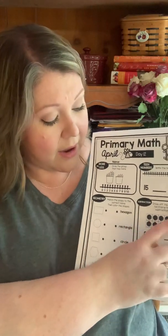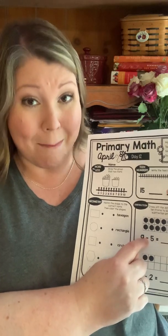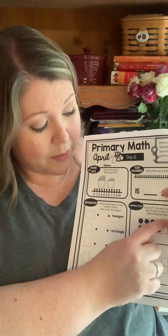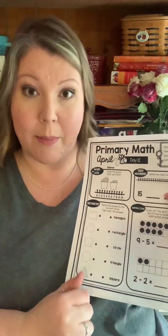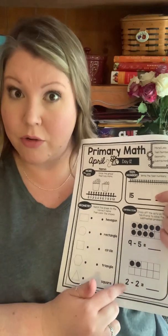So we have 9 dots. We're going to take away 5. We're going to do minus 5. So 1, 2, 3, 4, 5. I'm going to mark all these off and then it'll tell me how many I have left. And then do the same thing for this one. This one will be really interesting. I want to see who gets this right.